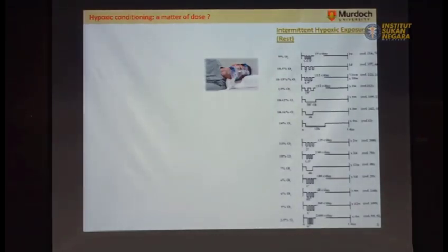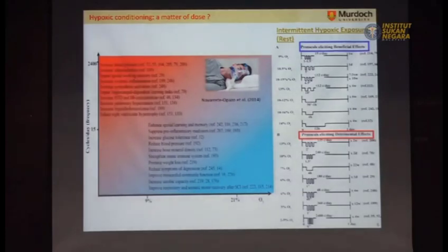So the evidence is showing that those protocols involving a very severe hypoxic condition, like less than 10%, that was done in animals, right? Like you're not going to expose humans to 2% of oxygen, obviously. But when the exposure pattern is very severe and when you have a lot of on and off periods, it seems that it's what is described here in red, it's negative. So it's negative in terms of inflammation markers and all this kind of thing.